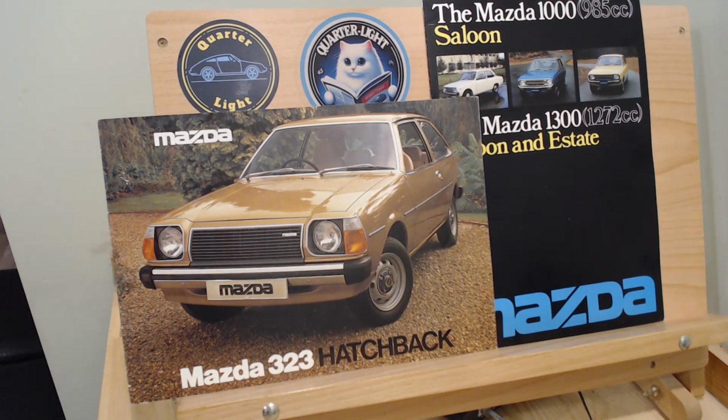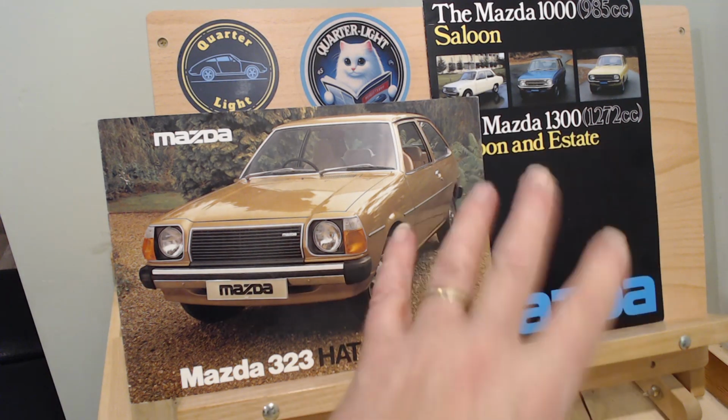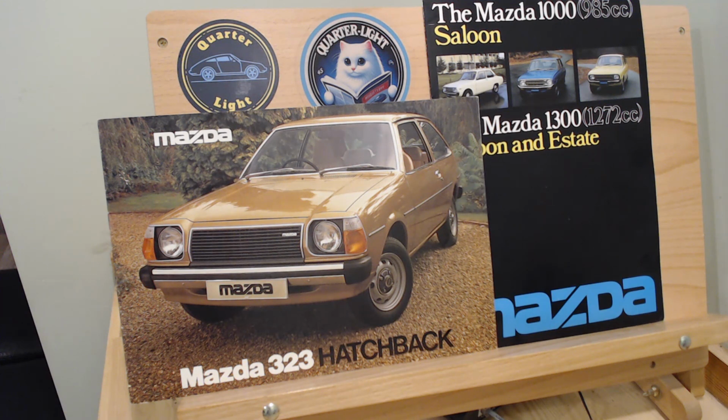The Mazda 323 in the UK, seen here as a hatchback. I think more people remember this. I certainly remember these cars running around, and this is 1978, just to give you some kind of reference. I've been holding on to this brochure in some ways because I didn't really know if there would be too much interest, because I don't know how many people would remember these. But we've done a lot of Vauxhalls and Fords over the last few weeks. I thought it's time to mix it up and throw something different on there.